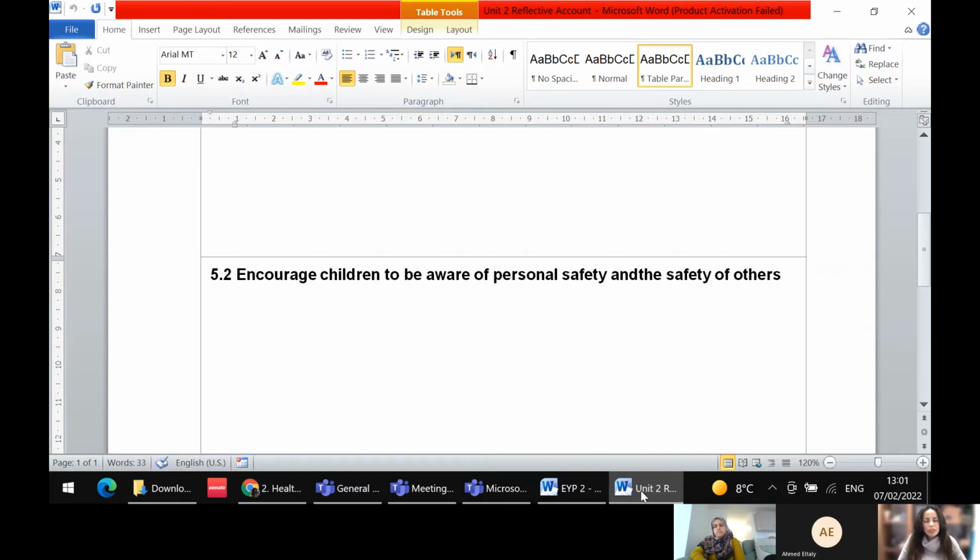Also, if their hands are dirty, they shouldn't touch the food because it's dangerous for them. They should go and wash their hands. And just to bring any examples, can you think of another example? Let us just go to Google and get more examples.